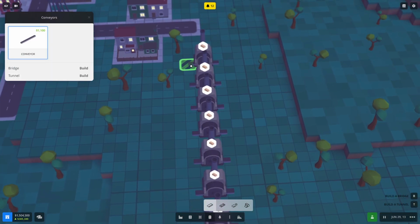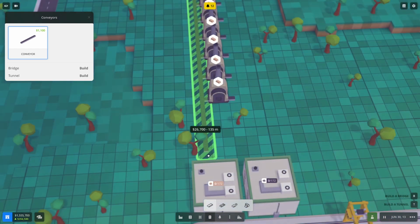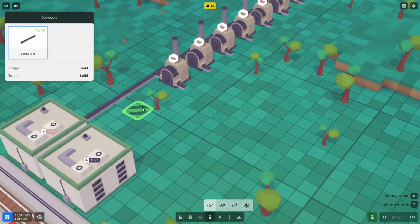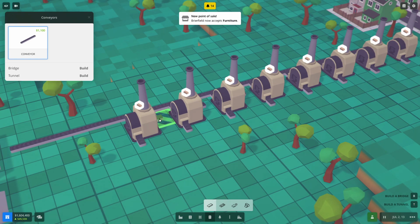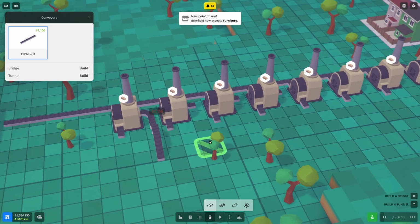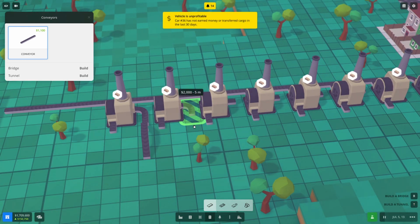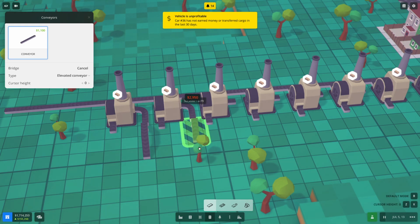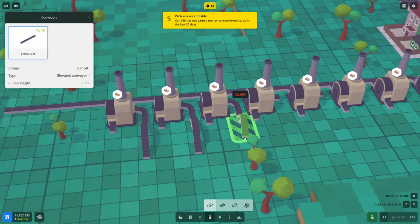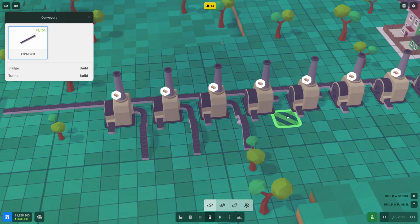Right, I'm going to unpause because frankly, I like the idea of the game in motion, as opposed to not in motion. Besides, what we really need to do is bridge out of here. There we go. And then up. There we go. And down.